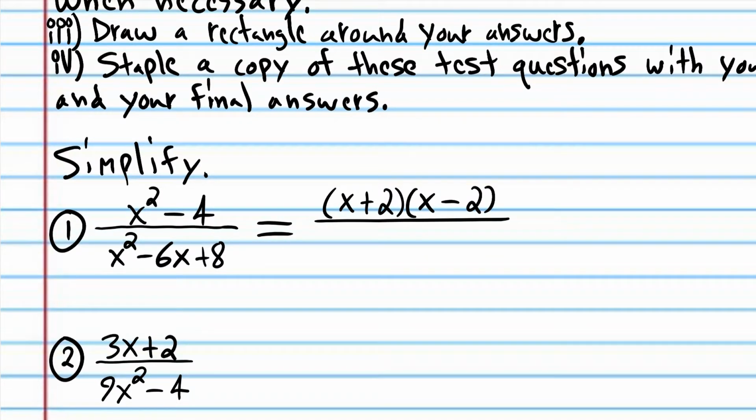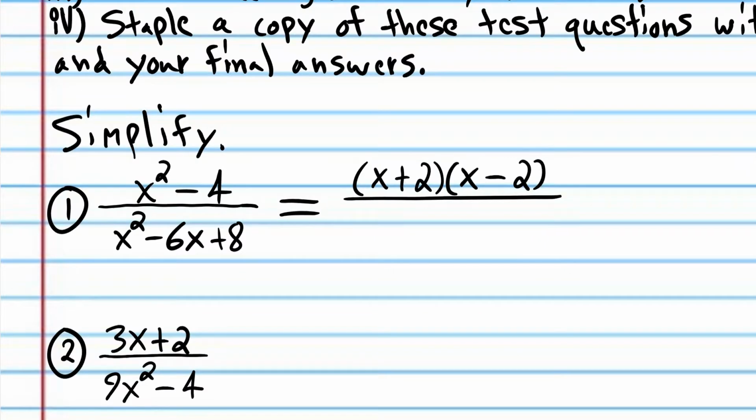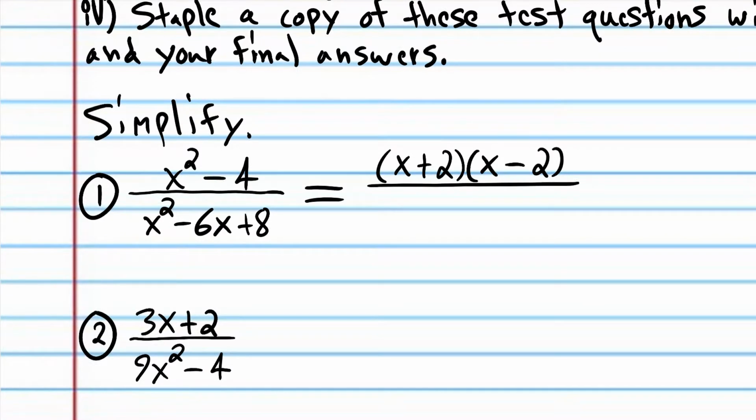All right. And if you want a more in-depth explanation of that, you can go back to, I think this is Factoring Algebraic Expressions Part 2, if I remember correctly. Okay, so now in the bottom we have a quadratic expression.